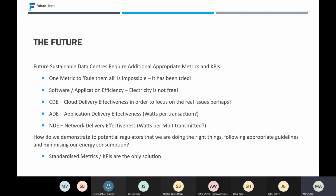Network, we talk about network and the overhead of network. People forget that turning photons to electrons and back again and shooting down a piece of glass does actually have an energy overhead. So I think it's important to consider the energy aspects of this, something that's often overlooked.